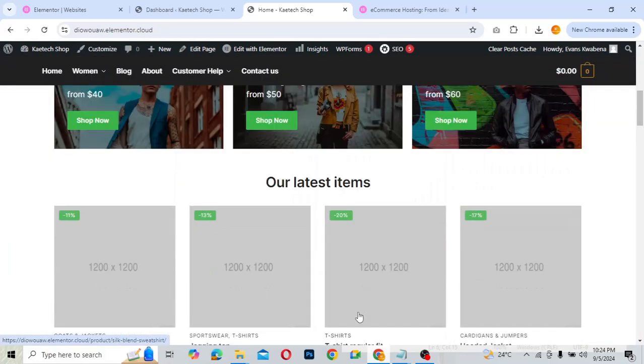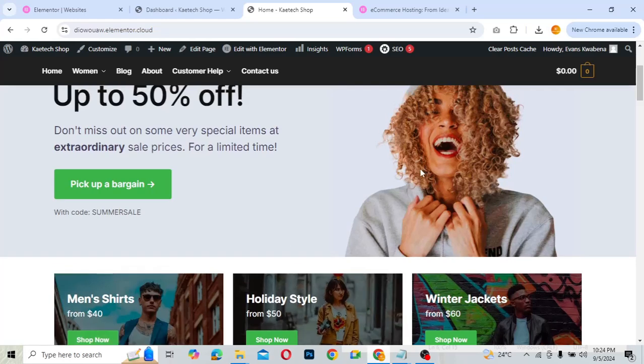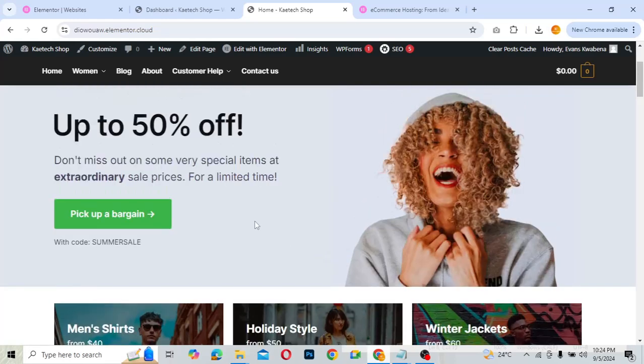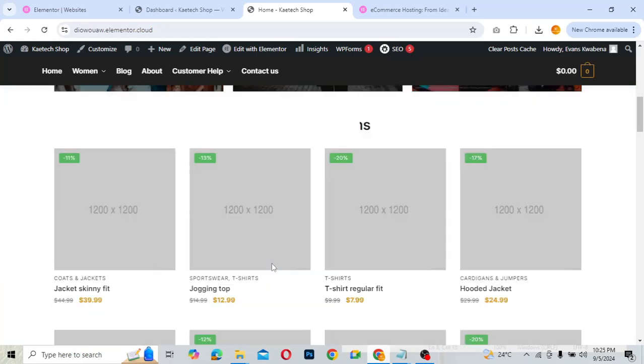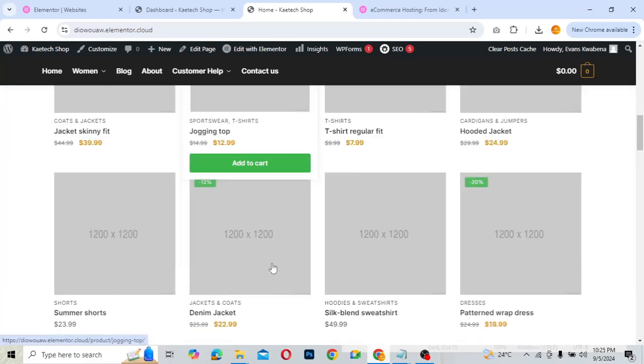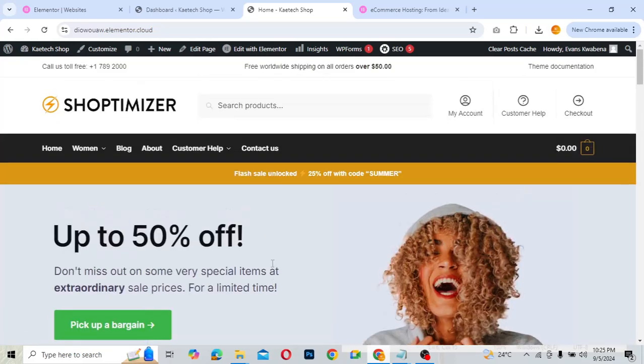So we're going to look at how we can edit the homepage, change the images already on it, change some background colors and all those things, how we can use Elementor to edit our website. Then we are good to go. So first of all, let's tackle it one after the other. We're going to look at the WooCommerce settings.